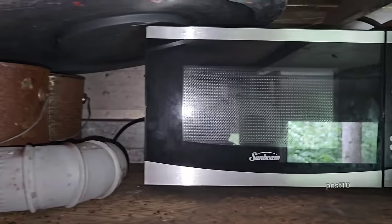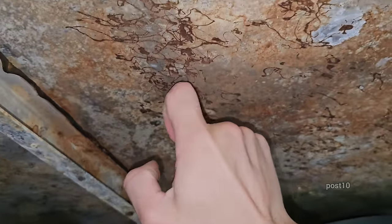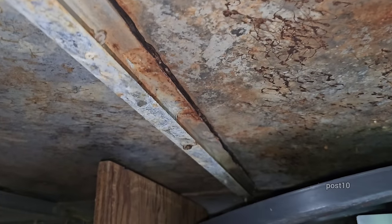It is getting hot in here. I want to go grab an actual thermometer so we can figure out what it is in here. See how this is a little bit discolored? This is where the roof was originally leaking in here. There's like a pinhole somewhere where I had to have a bucket down here for the first year of this place.